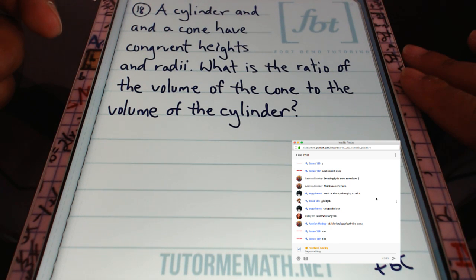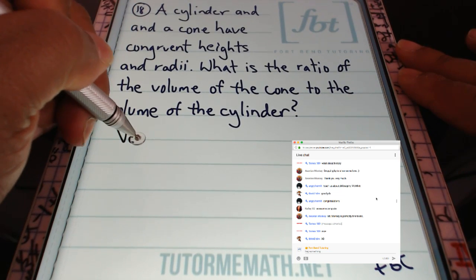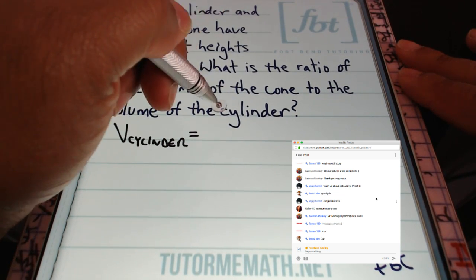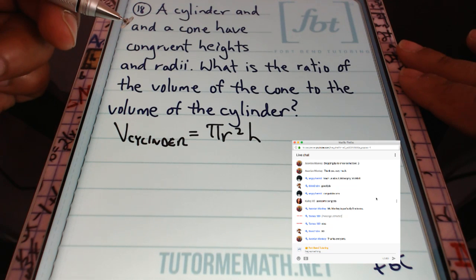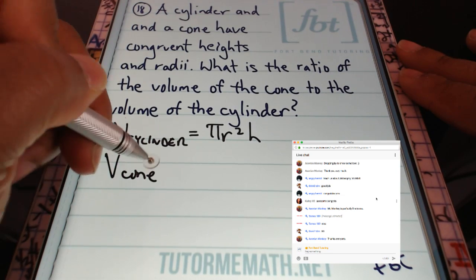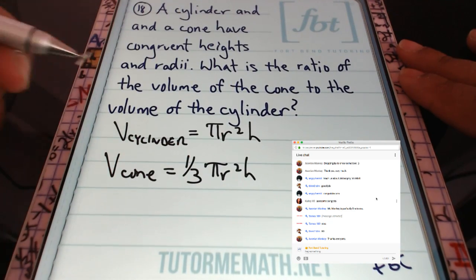A cylinder and a cone have congruent heights and radii. What is the ratio of the volume of the cone to the volume of the cylinder? Well, guys, that means you need to be aware of the formulas for the volume of a cone and a cylinder. The volume of a cylinder is the area of the base times the height, so that's pi r squared h. Whereas the volume of a cone is going to be 1/3 pi r squared times the height.